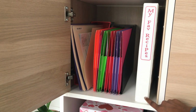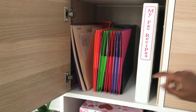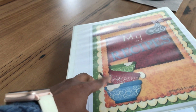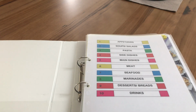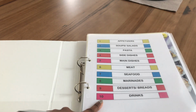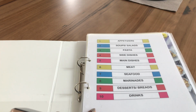I'll give you a quick sneak peek of this binder, how I've organized my recipes. So just a ring binder, and I've just put a nice cover sheet here, and this is like my categories. I've got these categories from my famous organization guru Alejandra Costello, so thanks Alejandra.